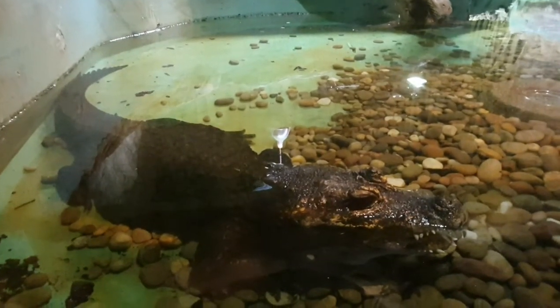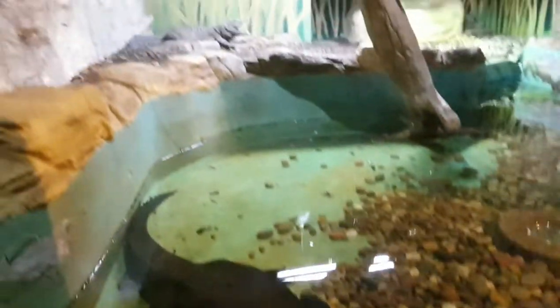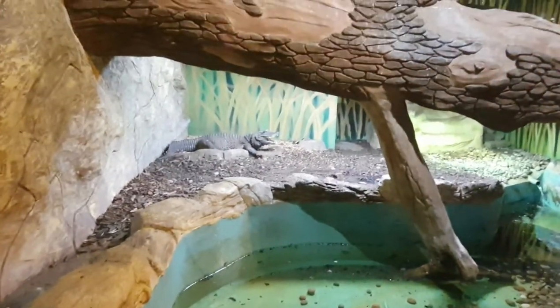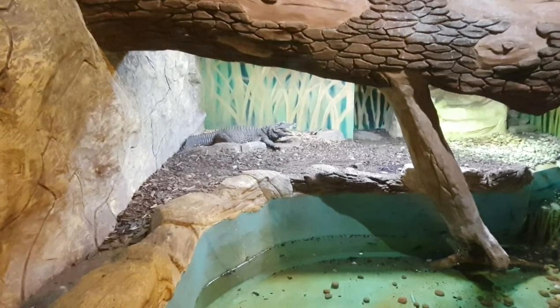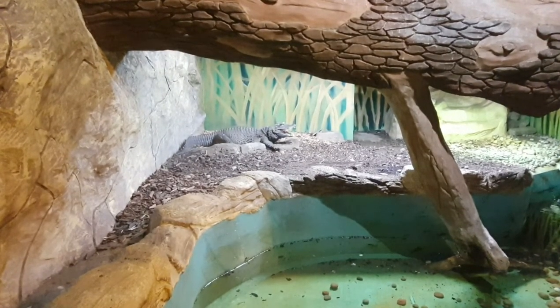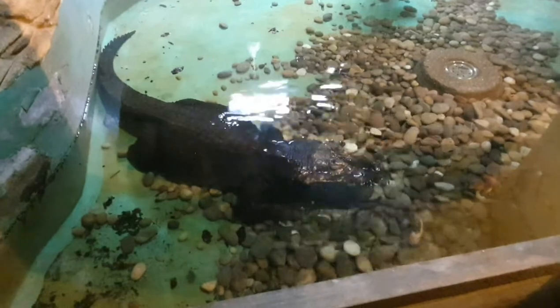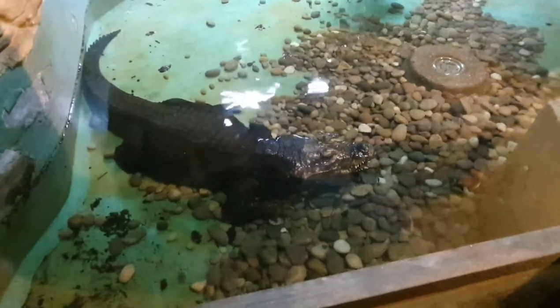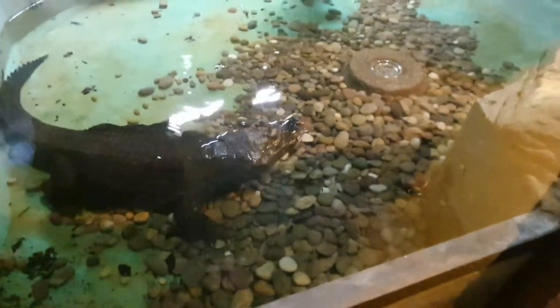An African dwarf crocodile. He's well cool. I don't know if they're real because they're not moving at all. It doesn't even look like they're breathing. But they're awesome. Oh, it's moving. There he goes. Wow. Where are you?